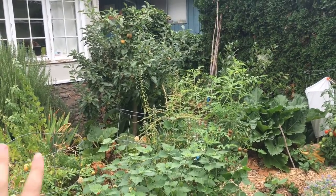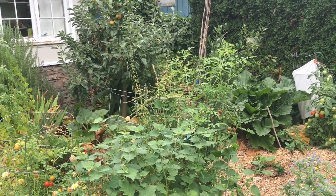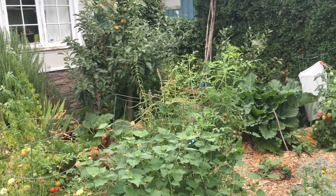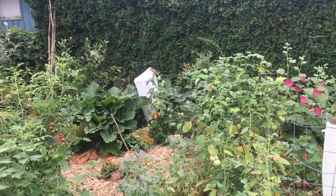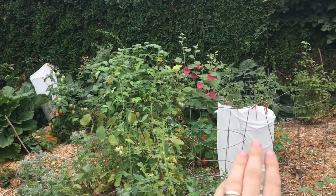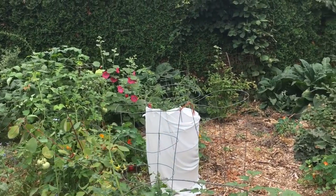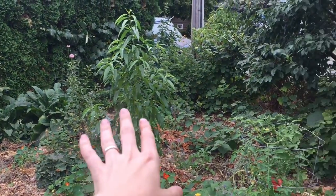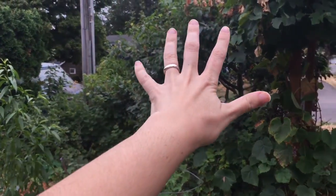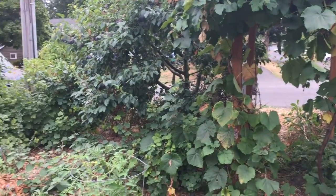So this is a little snippet of the front yard. Keep in mind, we've had a very hot, dry summer, and I try and water minimally. This is sort of what the front yard is looking like right now. Behind the white sheets are my baby pawpaw trees. You can look at some of my videos on those. Baby peach tree, another plum that'll be ripe in a couple weeks, grape arbor, which I'll be picking from today.